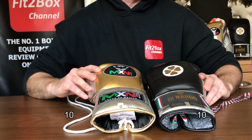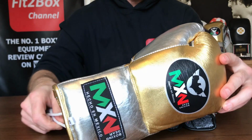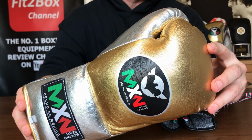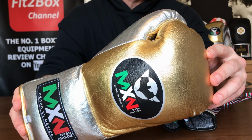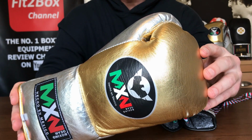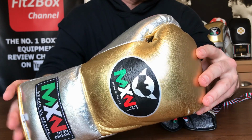Round 12, value for money. This glove in the metallic colours is 198 English pounds. That's about 229 euros and about 260 US dollars, and that is a great value for money glove. Really like what you get for your money.